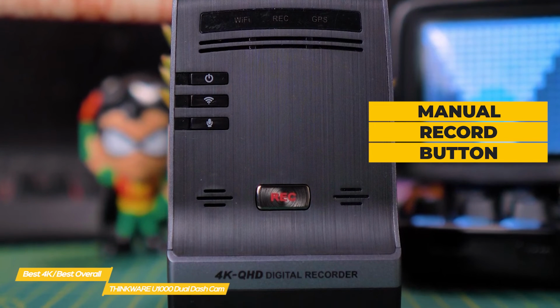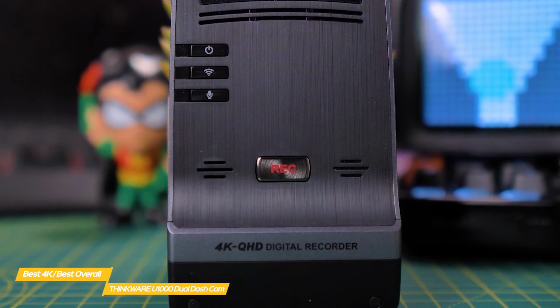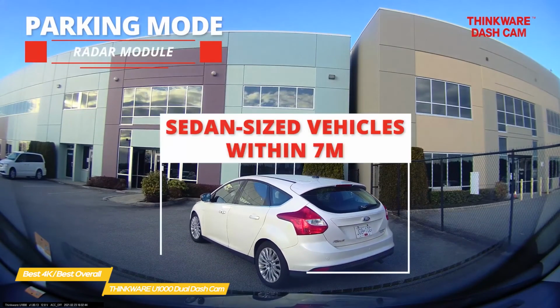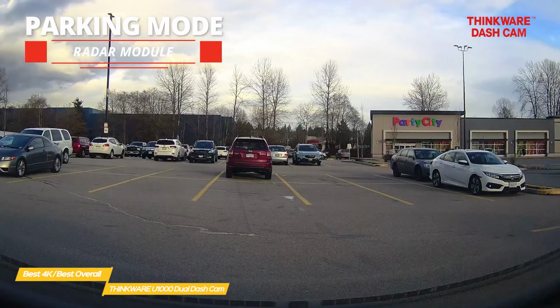And because this dash cam is hardwired, you can use parking mode without the need for a separate power bank. With parking mode enabled, the U1000 will detect motion and start recording to capture potential attempts of vandalism or theft, and red light and speed cameras are also detected.